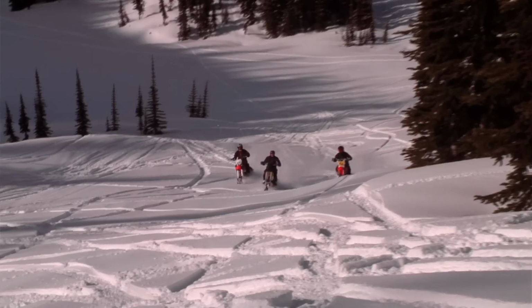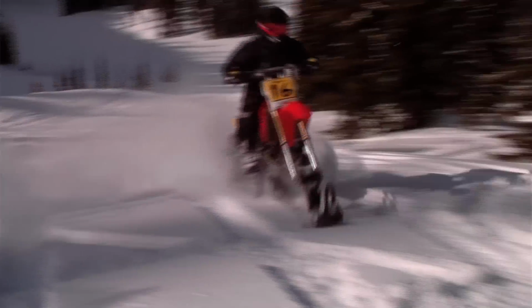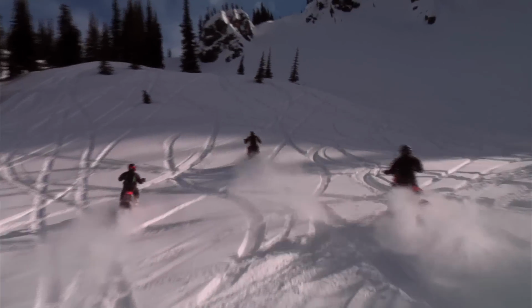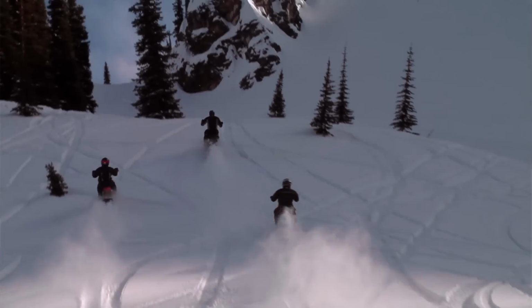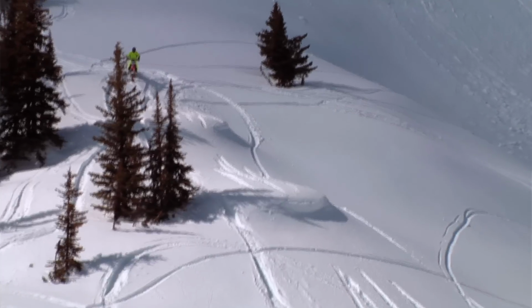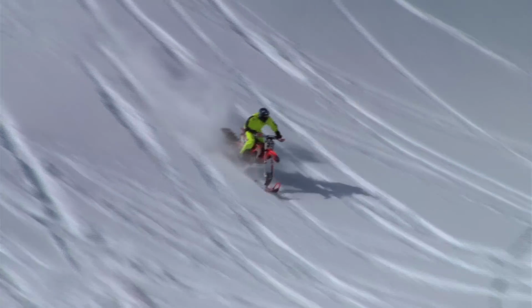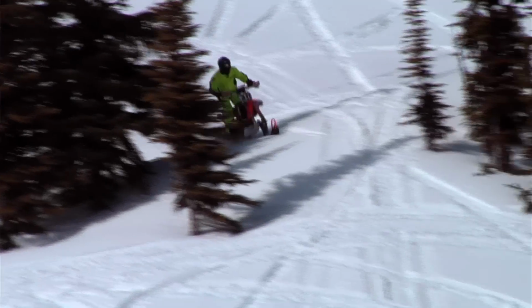Oh, it's fantastic. I haven't ridden a bike since 2011 and jumped on this thing, and the first 10K coming up the trail gave me some time to get comfortable with it. Then once I get in the backcountry following these two guys, you can just push yourself to limits beyond sledding. It's fantastic places. You can take these things on side hills, and it's very impressive.